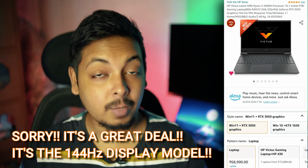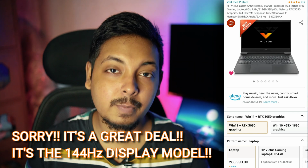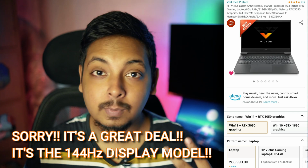But again, it's not a bad laptop, it's a good laptop if you prefer HP, if you want a larger battery, longer battery life, if you want dual display outs, then the Victus can be considered.